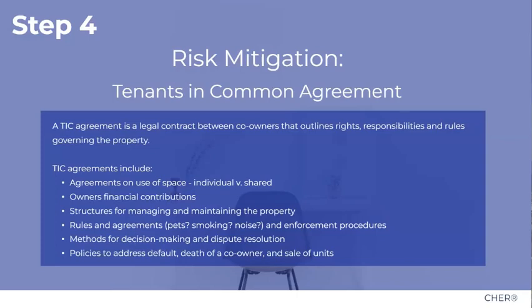A tenants in common agreement is a legal contract between the owners that outlines rights, responsibilities, and rules governing the property. You can think of a TIC agreement like a condo has HOA documents. It's all those rules and agreements and procedures. And I can't stress enough how important this step is, and to do a draft of your TIC agreement with your group before you even start looking for properties.